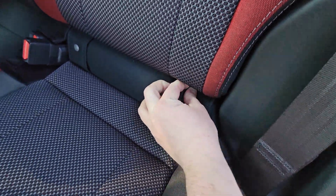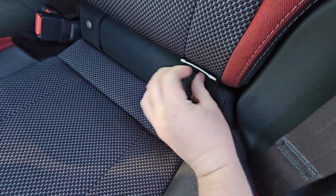And if you look in there, you even have a little bit of red in the cloth that is kind of hard to see for the camera to focus on. It all ties it together really, really nicely. Access to the latch system for children, if you've got car seats, really easy to use.